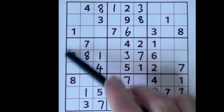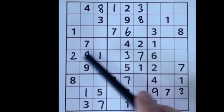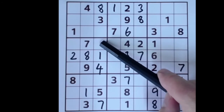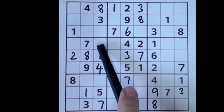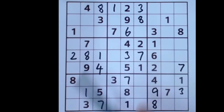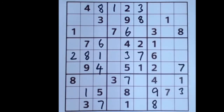Okay, so three numbers missing here are 5, 3, and 6, right? 1, 2, we don't have 3, 4, we don't have 5, we don't have 6. But 3 and 5 are attached, they can see this same square, right? So 3 blocks here and 5 blocks here. So again, when we've got three numbers and we can see two of them hitting the same square, it has to be the third number. And the third number is 6. So we'll fill that in right now.